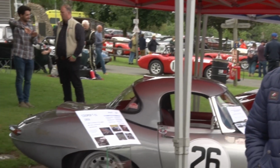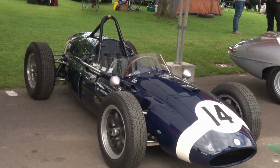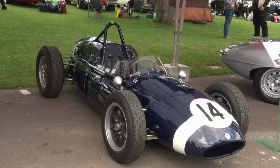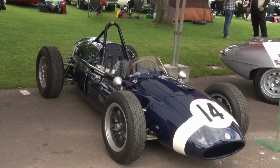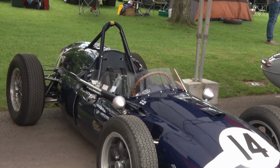Yeah. 2.5 litre Climax. Yep. 2.5 litre Climax, disc brakes, rear engine obviously, so now starting to take over from the front engine cars. Yeah. So a lot of torque. It's a 4-cylinder engine, so very, very torquey coming out the corners. Yes. And there's a nice video of him actually racing. We think it might be this car, but racing, well not racing, but demoing this car at Donington Park.